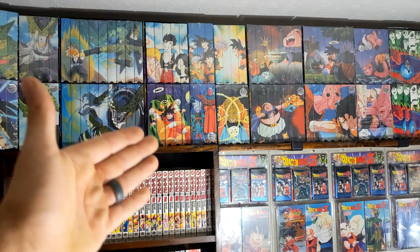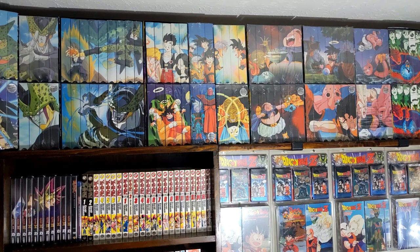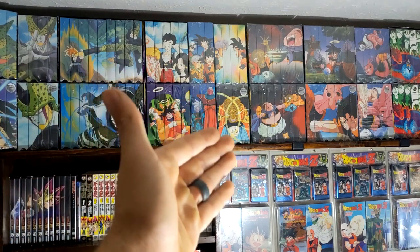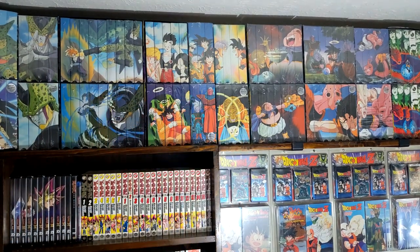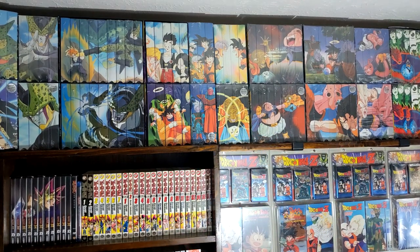Now on to the Great Saiyaman Saga. Also did not come with a box set, but did finish releasing the 5 tapes in that saga for both Uncut and Edited. Then we have the World Tournament Saga, the Babidi Saga, Majin Buu, Fusion, and Kid Buu sagas, all released in uncut and edited format along with box sets.